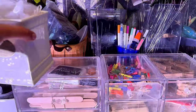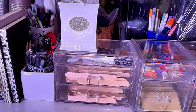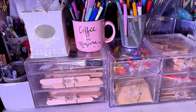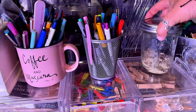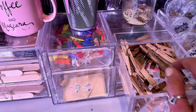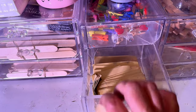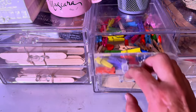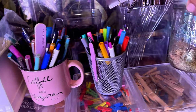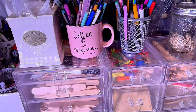You guys, it's done. Look at how clean. Look at how organized everything is. I love it. So these are old makeup storage containers, and these were already sorted. I didn't just do this now, like clothespins, twisty ties, envelopes for sad occurrences, little miniature clothespins, popsicle sticks, pens. This is a collection of random wildflower seeds. You'll find out what those are for later.